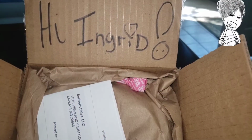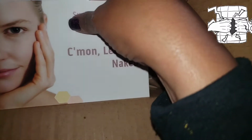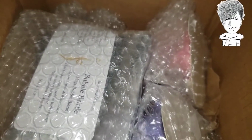I got Suzie's Bubbles. So let's see what's inside. First, we have the candy. Thank you for the candy. Then we have the product.